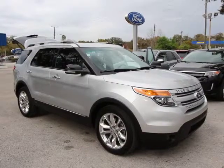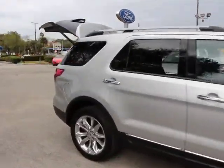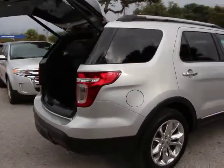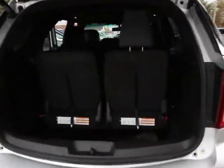The 2013 Explorer. You've got a lot of capabilities to call on in a Ford Explorer. Don't underestimate your choices, and it is priced below $35,000. This vehicle has less than 25,000 miles.